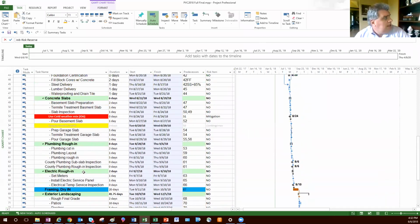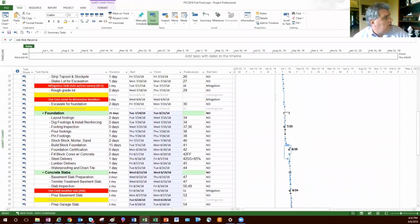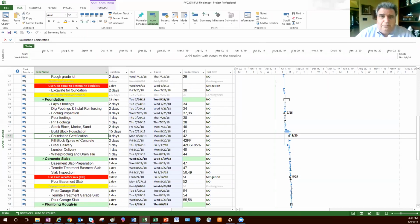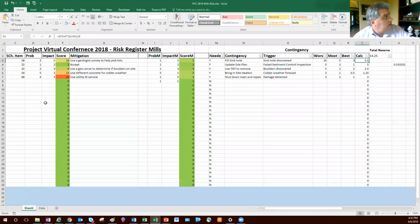Okay, so let's look through this and see if we can come up with a risk that's not been accounted for. So let's see. Let's say there's a political risk with the foundation certification. I've got problems with the county inspector that inspects foundations. There's a probability that I am going to get a fail on that. So there's kind of a political risk. And the reason I bring that up is because at times there's political risk within our projects too, and we have to manage those. Okay, so I'm going to go into our schedule.